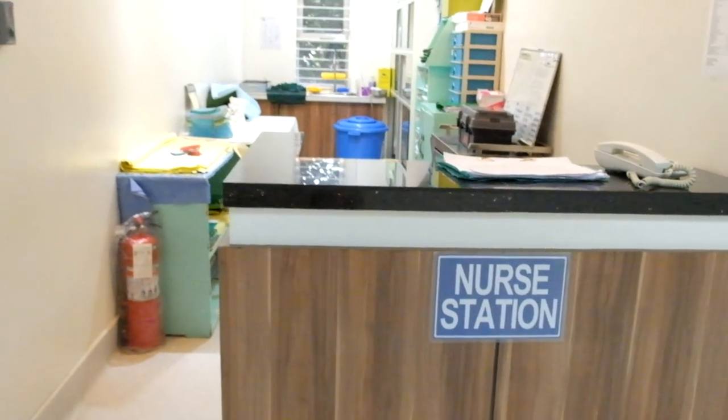And this is the nurse's station. By the way, if you're wondering right now, there are no ongoing cases, so all the nurses are not here. There are no patients here either, so I'm free to video. Quiet now.